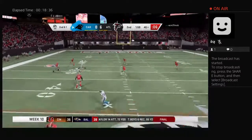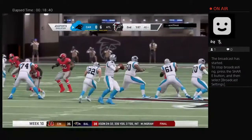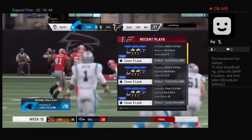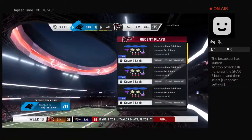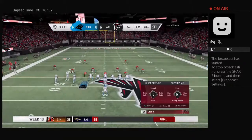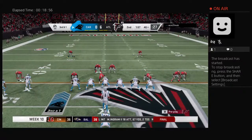On second and 1, Newton. And that'll be incomplete. Good protection that time, and they couldn't hook up on the long one. Now it's third down. Defensively, Charles, they continue to really limit this offense as far as yardage goes. Yeah, you're exactly right. They've been assignment sound, staying in their lanes, keeping proper leverage, and communicating well, too.